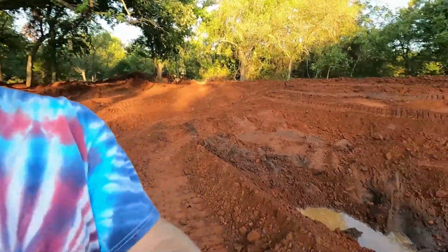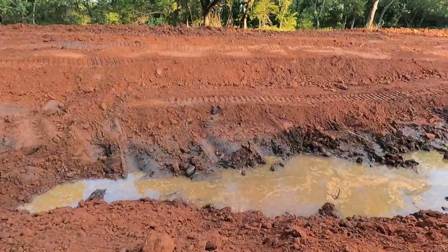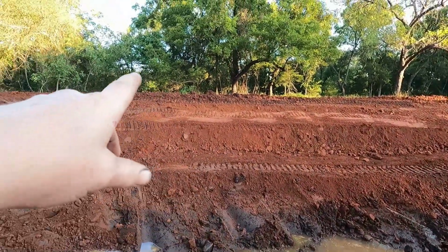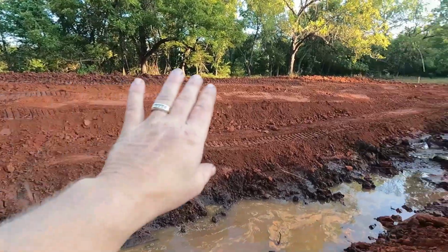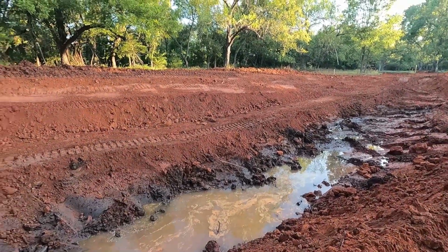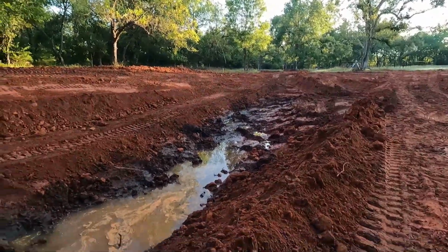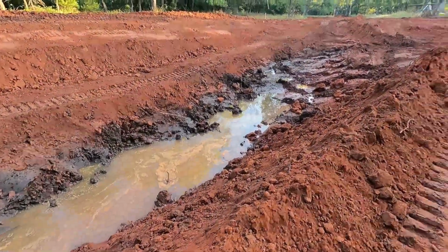Alright, so this is the start of day number 3. I got the other side cut out yesterday, pushed a shelf and walked the excavator down there, threw all the muddier dirt on top, and then I kind of re-sloped, roughed it in. I'm gonna push some of this dirt, need a little more down there by that stake to build it up a little higher. I reached down as far as I could reach.